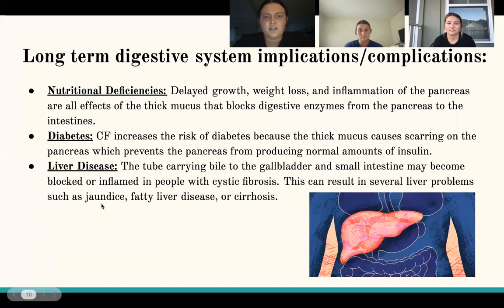And then these are the complications that cystic fibrosis causes on the digestive system. Like Caitlin said, nutritional deficiencies are common in children with CF. So delayed growth, weight loss, inflammation of the pancreas. These are all effects of that thick mucus that blocks digestive enzymes from the pancreas to the intestines. So the CF patients aren't getting the nutritional value from the foods they eat.